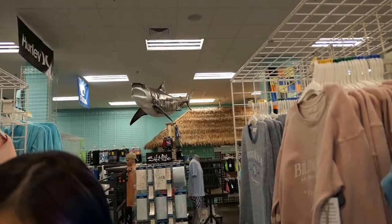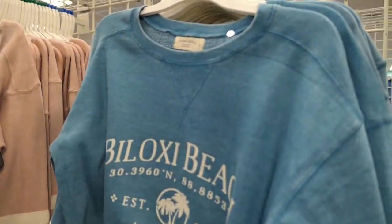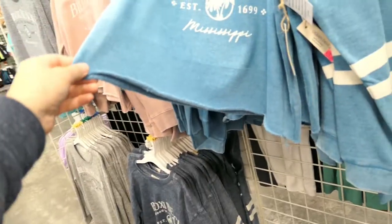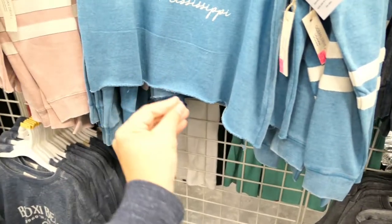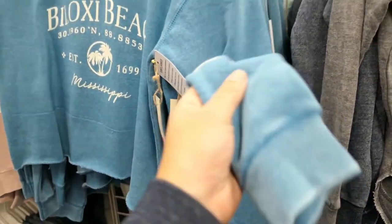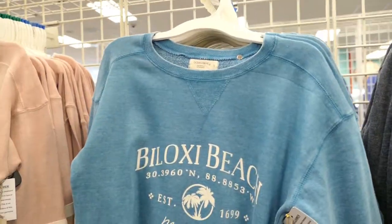Gotta be careful with all these sharks around. Even the clothes are not safe. Look at this shirt. Probably chomped by a shark. Just got it. Still has the sleeves though, so that's a plus. Man, what is that? You smell that? It's not me. It's not me, I promise. It's probably those starfish. Ugh.